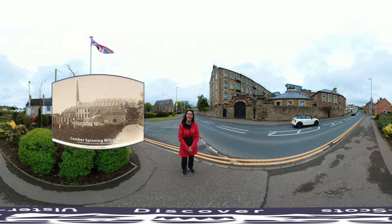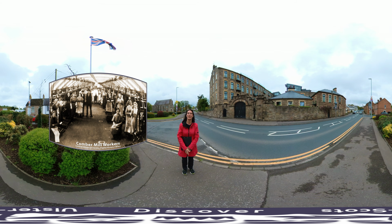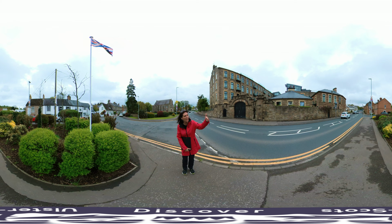So the mill opened in 1864. And for 150 years, it was a big employer here in Comber, with about 500 people working in it, including a lot of children who worked half the time and went to school half the time. So they were known as half-timers. In fact, the school is that little building that you see over there behind the pretty pink clematis.